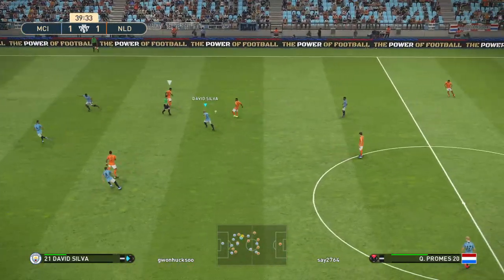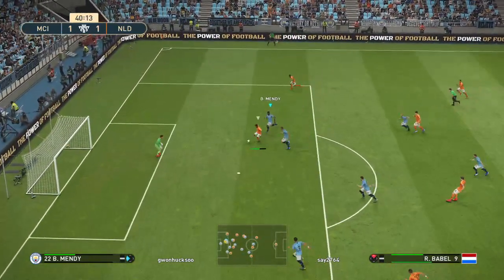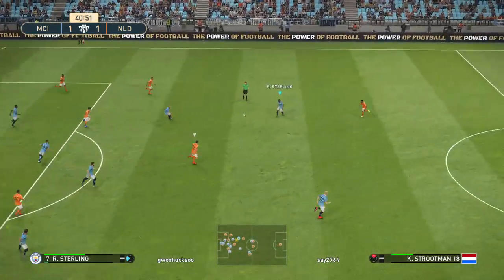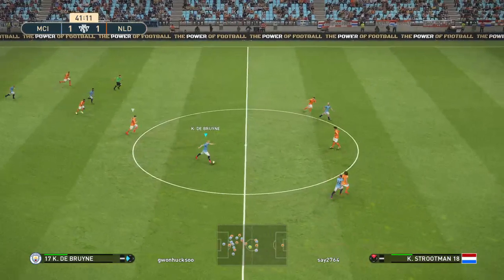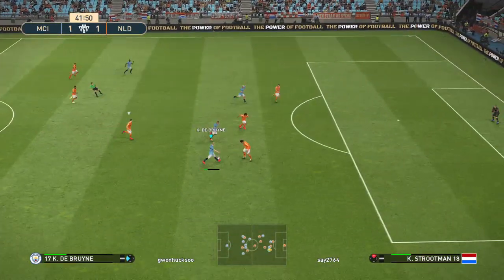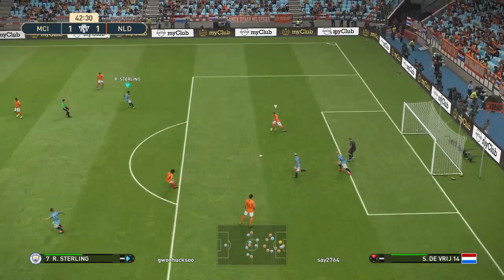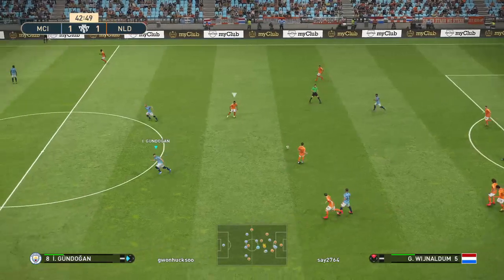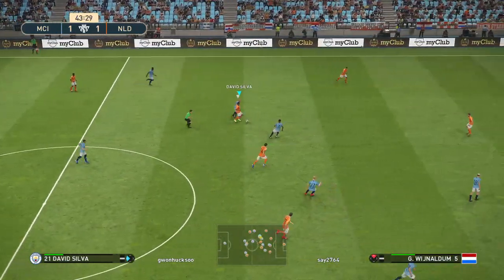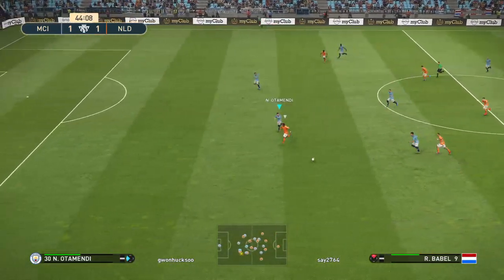Otamendi plays it forward. Barbel, chance to... Can he score? Sterling. A real chance to break. De Bruyne. That's really nice. Now, what next? That's a brilliant interception. The Netherlands seem happy to let their strikers roam out wide. I wouldn't want that. No? No, well, my worry is that their main threat is being shifted out of contention.